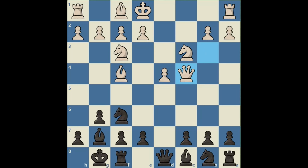Queen takes c4. Now white does have a threat, and that threat is the c7 pawn, which is being attacked by the queen and the bishop, and only defended by our queen. c6. Fischer moves his pawn to a square where it is well protected and where it helps control the d5 square. e4.